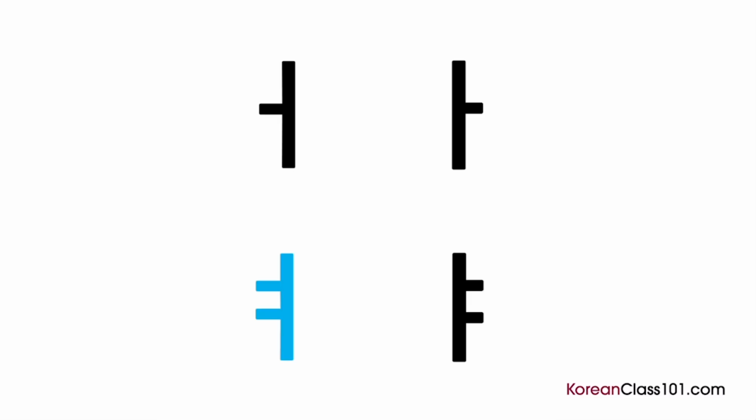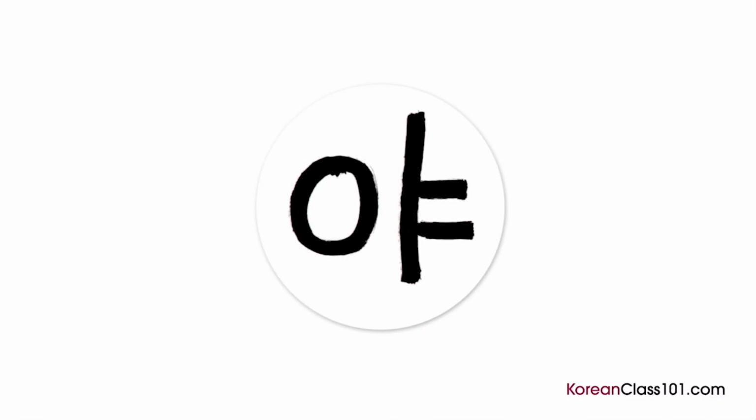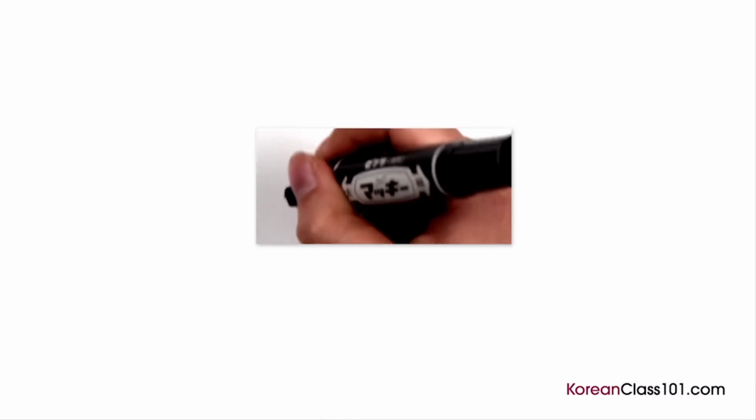Can you remember these characters? Here are a few vocabulary words to practice. Can you read this word? This is ya, which is an informal way to say hey in Korean. You might hear this word in Korean drama or songs. Ya. How about this?